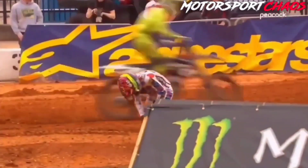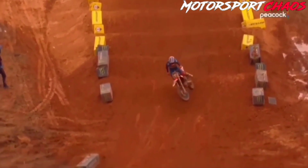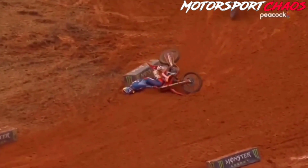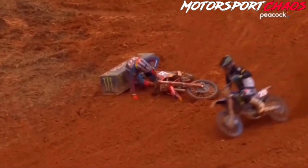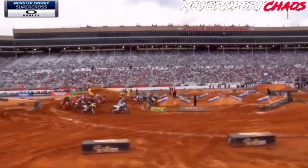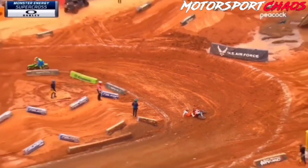Wow. And Phil is coming off. I hate to see that. Turn, oh, he gets kicked just a little bit sideways. That's what happens. Boom, down he goes. On the inside, but he goes down. The championship leader is down. He's got to get up. He's stuck underneath the bike.